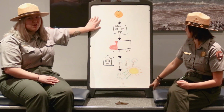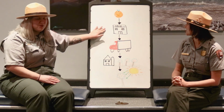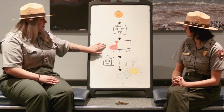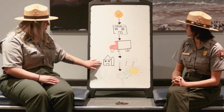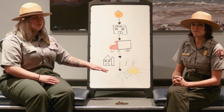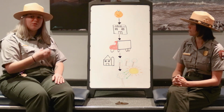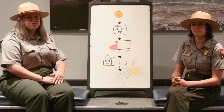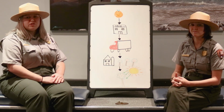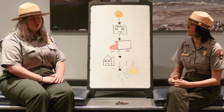You can see from our diagram, we start off with the orange, and then we take it to the store, and then you see our little transportation truck, and then we have our little farm, and then you can see how the orange tree actually gets the energy from the sun, and then it's like a revolving door, it just is a cycle. That's where we get most of our stuff. So you guys can do that fun activity at home or at your dinner and kind of look at your dinner plate and be like, where does this food come from?